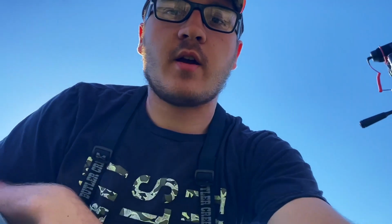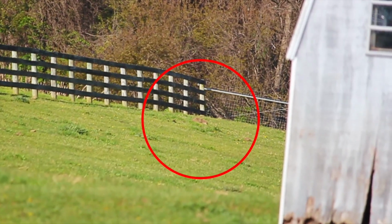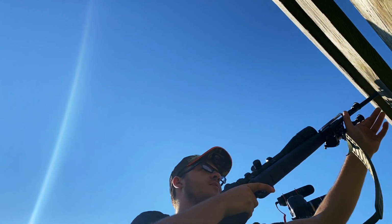We got a groundhog out here, probably about 120, 130 yards. It's gonna be a long shot.